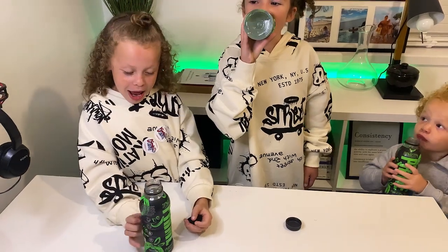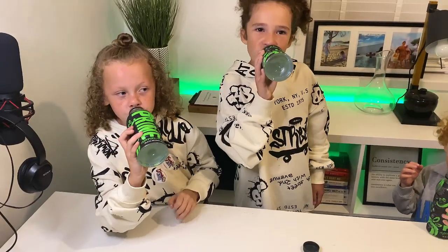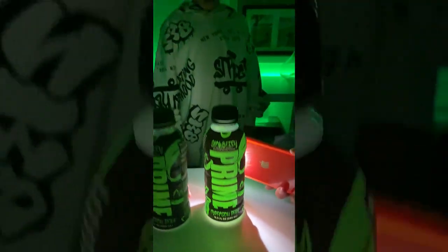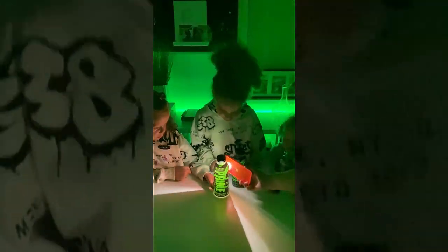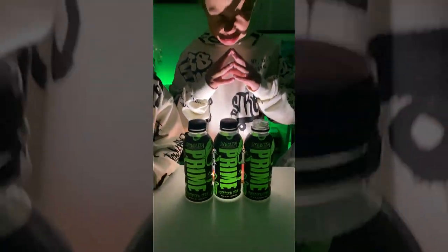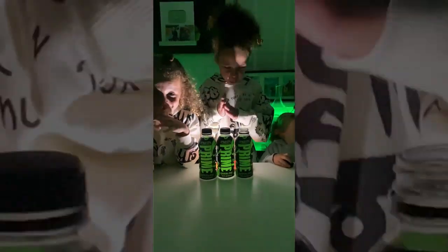I like it, and I like the bottle because it glows up in the dark. Oh yeah, let's test it out. Turn off the light, Mum. You can kind of see it, guys. Look at that, and look at the little faces. It's actually glowing in the dark. Do it to mine. My turn. I can see my shadow.